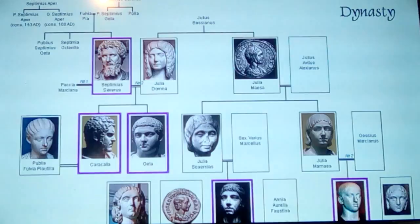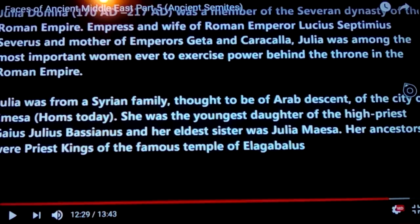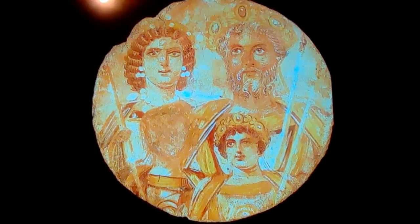Look at the Severan dynasty here, and you can see the lineage and the way it runs through. These are your Phoenicians. Lucius, Severus, anybody that's familiar with the Harry Potter stories know about Severus and the half-blood prince. So even some of the Roman rulers, after all this was said and done, were indeed Phoenicians.